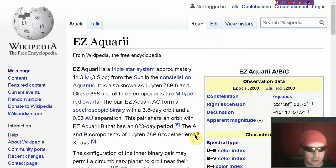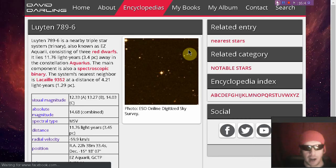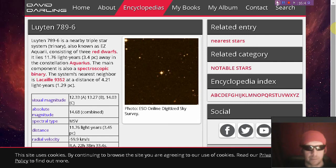Not sure about exoplanets on this one, but we did leave links to the article about it if you want to read up on EZ Aquarii A, B, and C. It's also known as Luyten 789-6. Shout out to Gareth about naming conventions of stars.